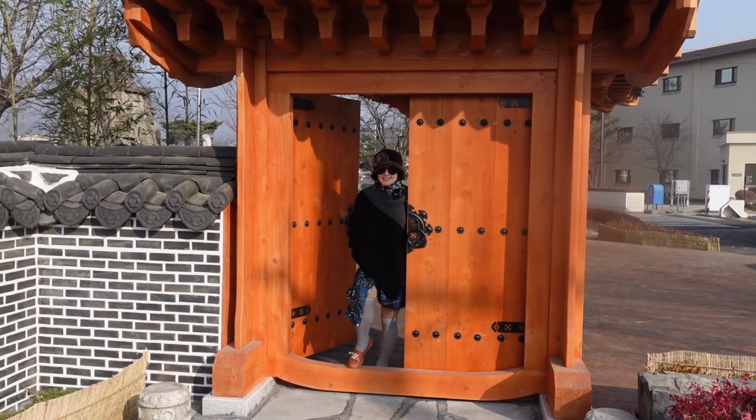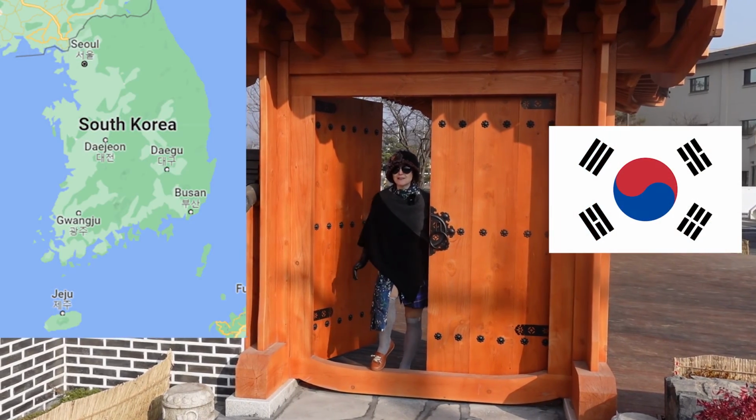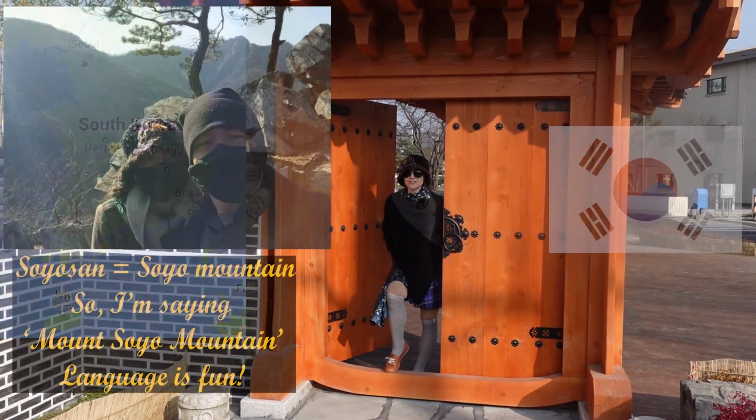So the creative Contessa is back in the land of the morning calm, and today we're going to go take a hike on Mount Soyosan. So come along.